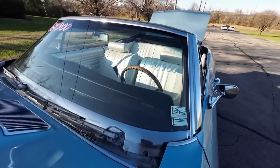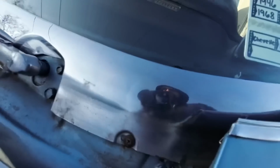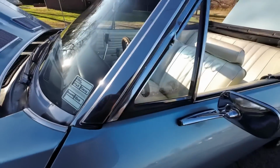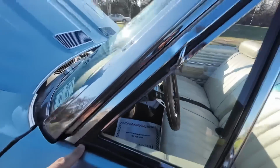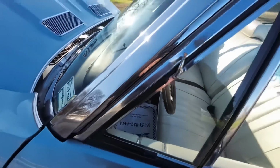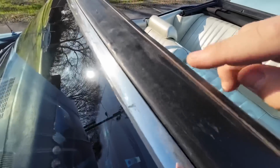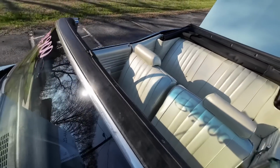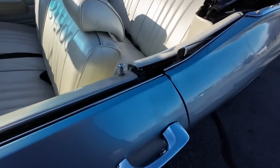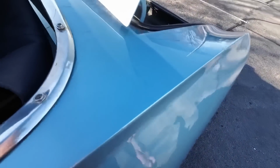Your front windshield is in pretty good shape. I don't really see much wrong with it. Light scuff there at the bottom. Mirror's in good shape too. Seal, vent window. It's got a little bit of wear there from age. Little bubbles up under here with the top seals. Probably some rust trying to pop up. Crack back here.